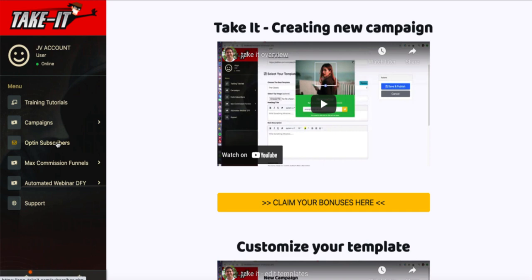Because you don't have any kind of checks and balances on software like this, and it's not your software at the end of the day, I wouldn't actually get anybody's details on these. You can fall foul of GDPR laws very, very quickly. And next up, you have this Max Commissions. This is an upsell where you have some funnels there done for you. Then you have an automated webinar funnel done for you. Then you have their support here.